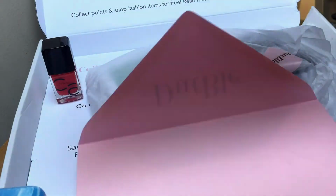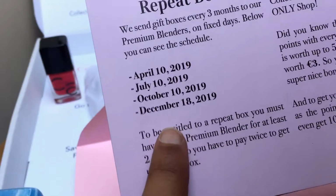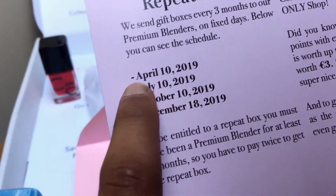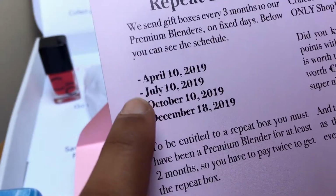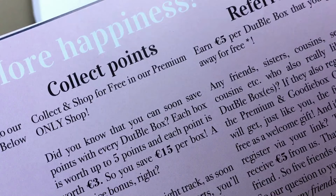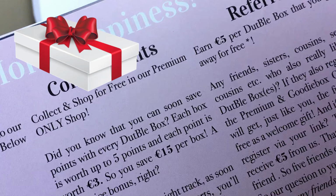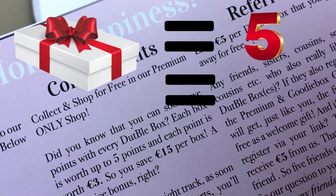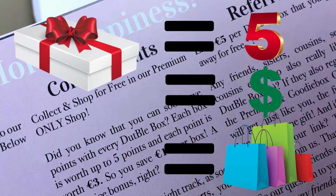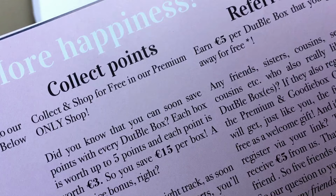And so what's new is the boxes that we receive as premium blenders are on those dates. So this is supposedly the Easter box, which we got in May. July, October, December. December I guess should be a Christmas box. July, October I have no idea. A new system that has been created by DUTBLE to collect points, and normally these points are collected with DUTBLE boxes. So every box is worth 5 points. So with these points you can collect them and then you can shop for free in their premium only shop, which is not yet available on their website, of course.